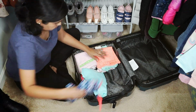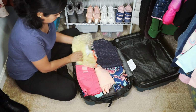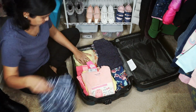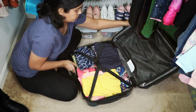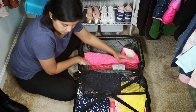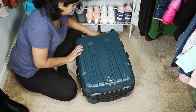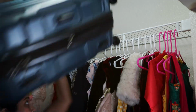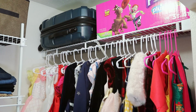I have quite a few clothes of my kid which are too big for her. Most of these were gifted to her, so I decided to use the suitcase to store them. Once in a while I can just open the suitcase and check, as everything is in one place rather than storing them everywhere in the closet. Next to the suitcase goes the diaper box. Storing it in the closet helps me to keep a tab on the diapers.